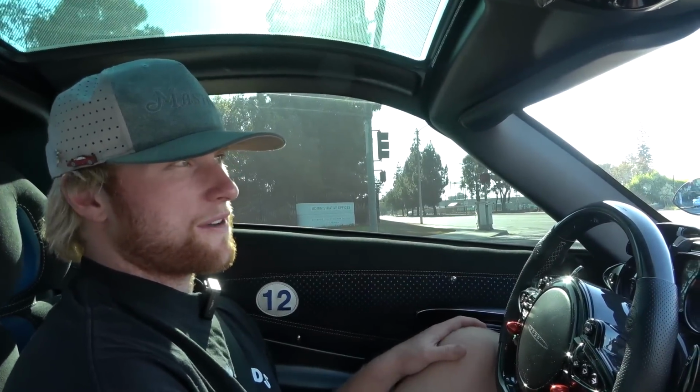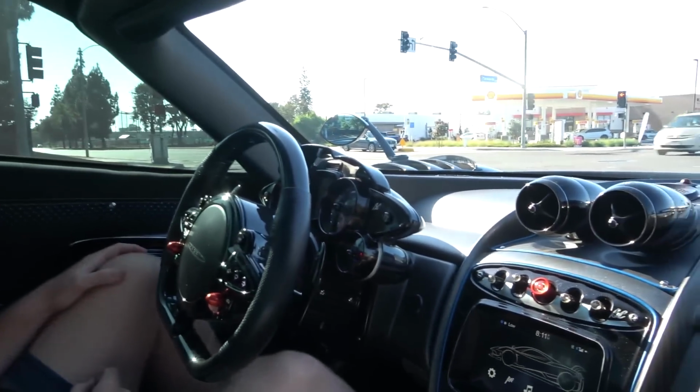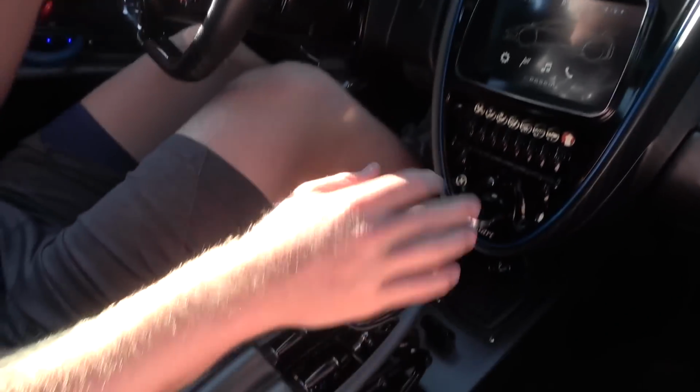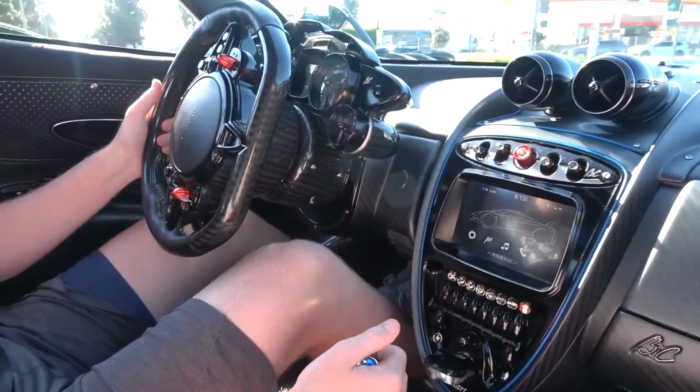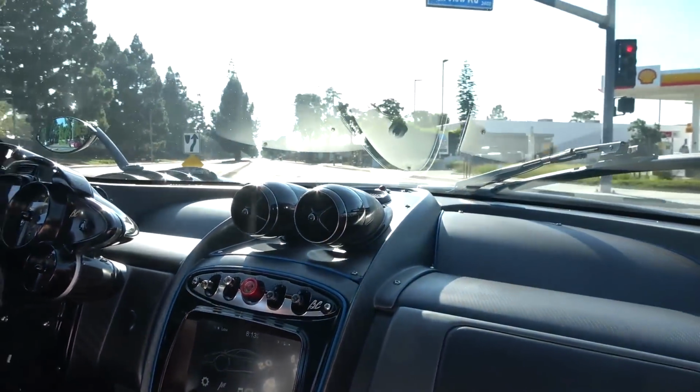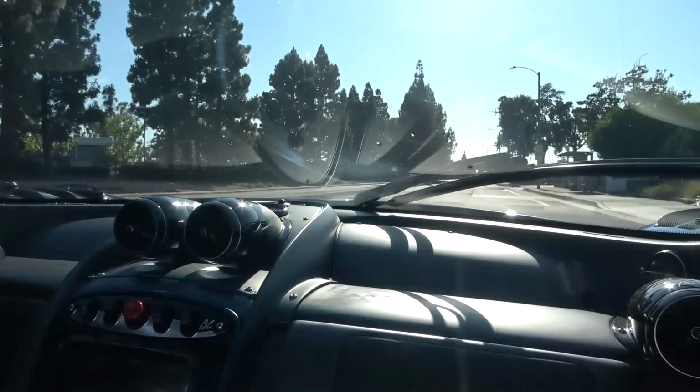It has the same clutch system as the SV, where it goes into neutral after 15 seconds or so. That's what that beep was. It helps save the clutch. One of my favorite parts about this too is the shifter. The ball shifter right here is really nice. You get a lot of clicking in it. And then you have a bit of an open road. Of course.